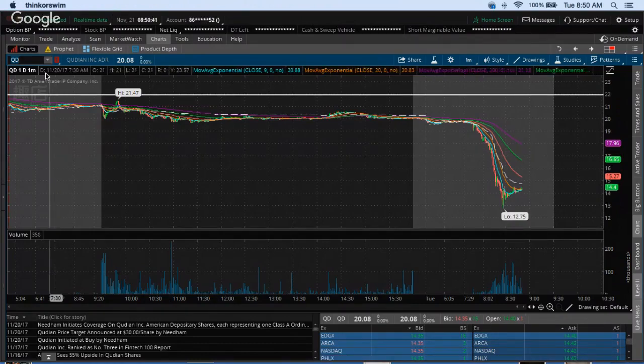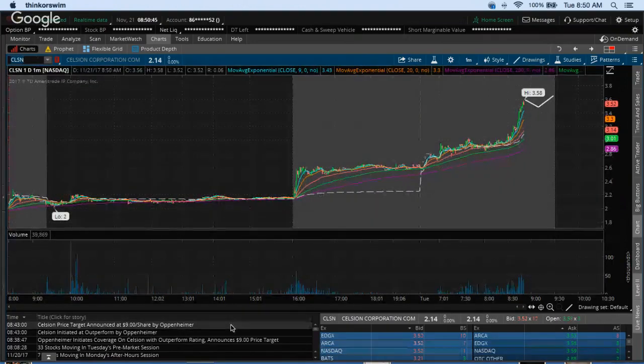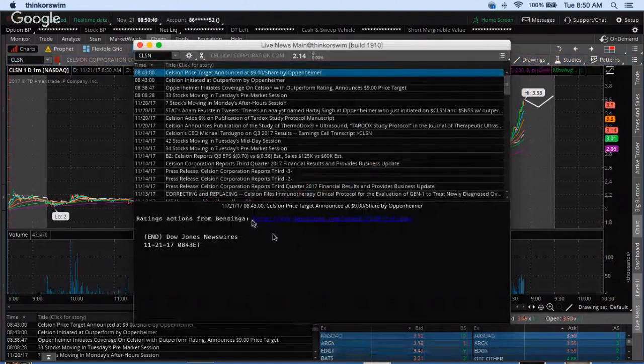All right, so let me hop back here, because this is cool. I'm actually having fun right now, because I'm always so skeptical of price targets. You may not really be able to read what I just pulled up, but CLSN got a price target announced of $9 a share. Look at this, it got a price target of $9 a share. That's what it's saying about CLSN, and it's flying, right?